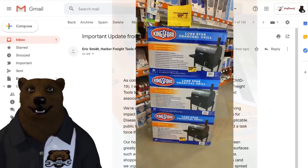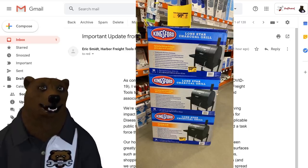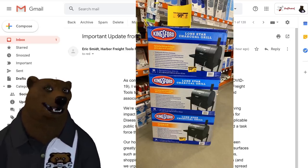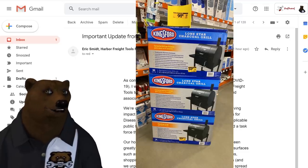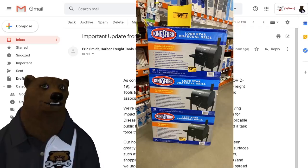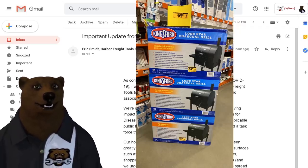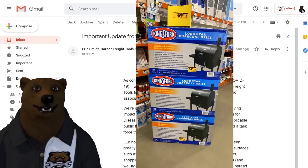And then also, check this out. The Kingsford Lone Star Charcoal Grill. This is not a high-end grill. This is a little cheapy grill. But, I mean, think about it. You could probably turn that thing into a cool little smoker, do all sorts of stuff with something at $59. I mean, $60. Come on. You could do all sorts of fun stuff with that and not feel bad about it if you mess it up.